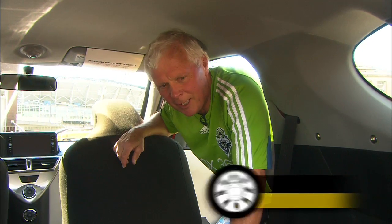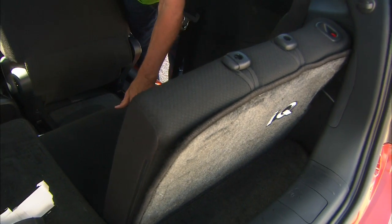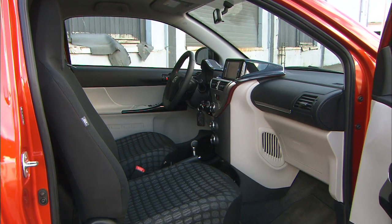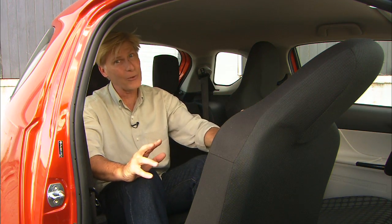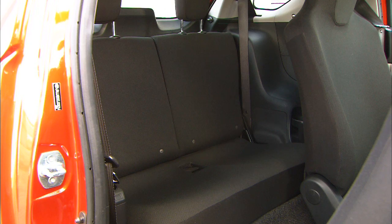It has a back seat. I really like that. That's right. Unlike the smart car, this tiny Scion has rear seating. Very nice. Engineers carved out space from the passenger side of the dash, so the front seat has lots of travel. Your best bet for getting anybody back here is to have the front passenger slide all the way forward. On the driver's side, there is no legroom. Intelligent people will call IQ a three-seater at best.